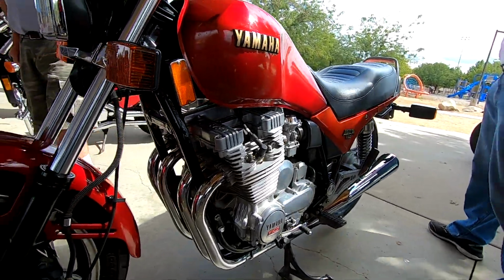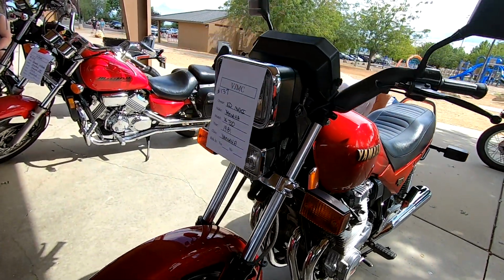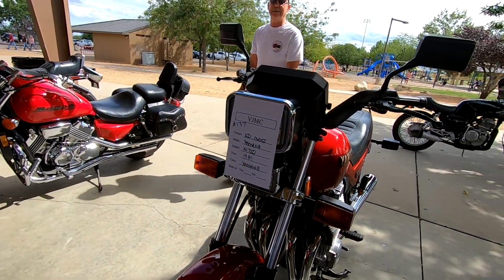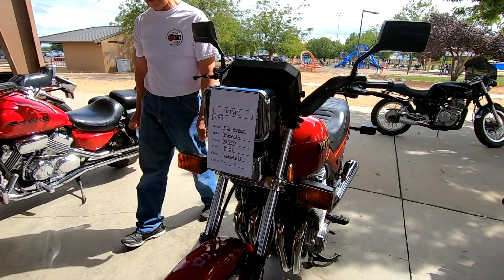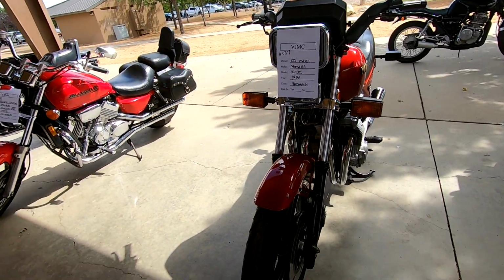I like it. And this motorcycle is for sale. Ed could actually be talked out of the ownership of this motorcycle here. Any offers yet? No.